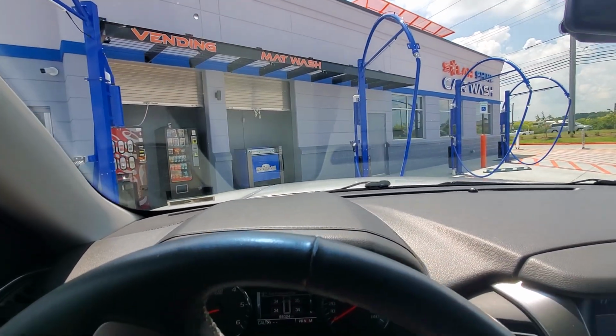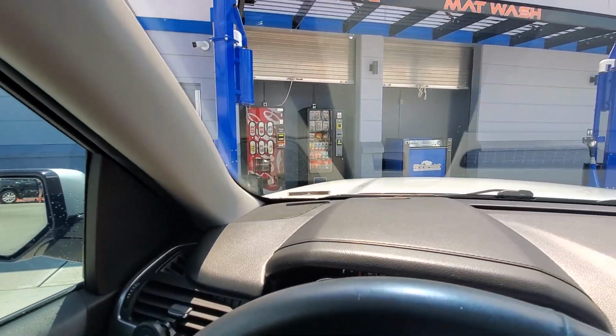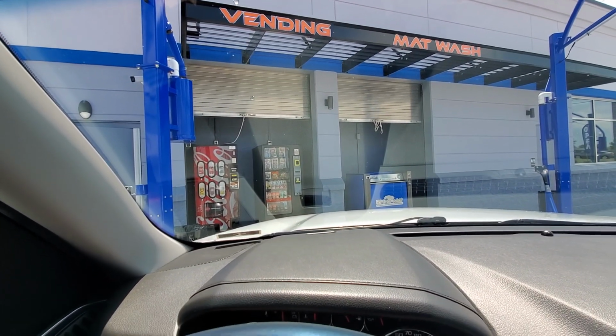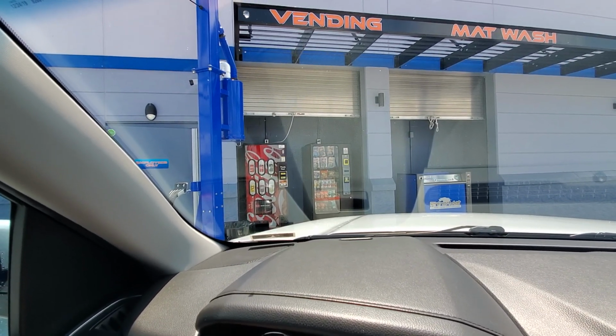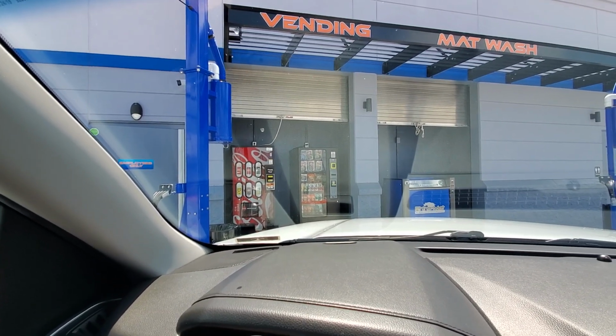I'm going to pull up in this spot here, and you can see the vacuums on each side. You have access to vacuums on each side of your car. You can see in front of us as well that we have a vending setup. There's drinks if you're thirsty. There's a machine that actually has some interior cleaning supplies, some Armor All, some leather wipes, anti-fog, as well as some air fresheners that you can purchase.